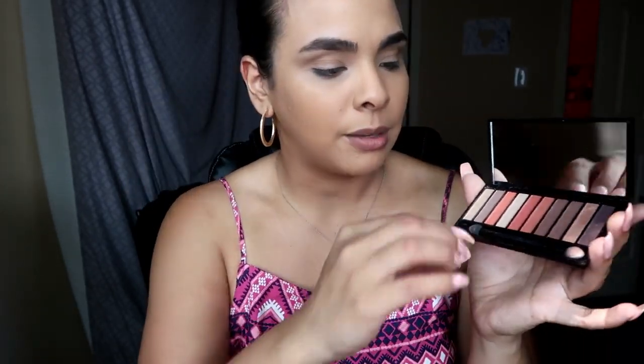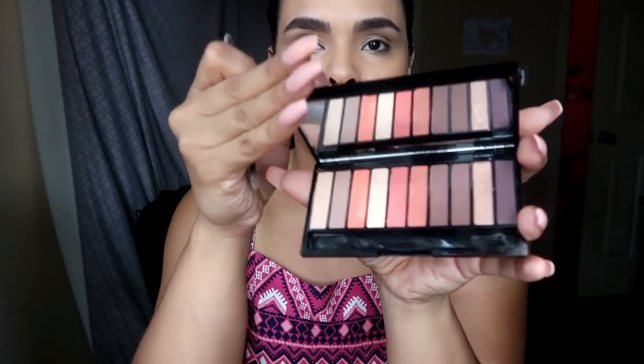So I did pick up this at TJ Maxx, and I think it was $4, and it did come with an eye primer. I'm gonna do this one. This is the hashtag Soleil palette, and let me just open it again. It's cute. It does have the names on it. Well, a little paper that has the names, and then this is the palette right here.